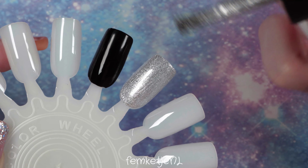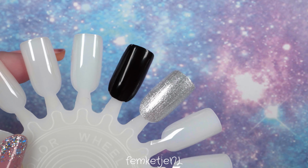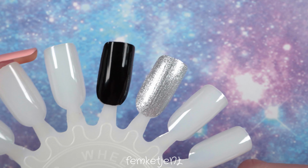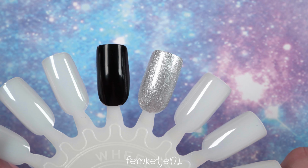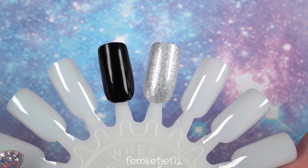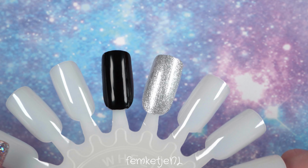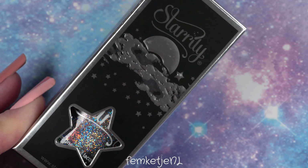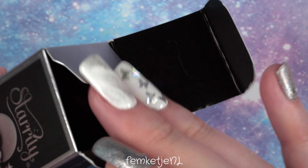It actually is quite self-leveling and you don't really see the brush strokes back on the nail, as you can see here. But yeah, I think it's a really nice color. I would highly suggest to just apply 2 layers on your own natural nails if you have a longer free edge or longer natural nails like I do, if you don't want your smile line to peek through or anything like that. Then this polish is definitely my favorite of the 8 that I received.